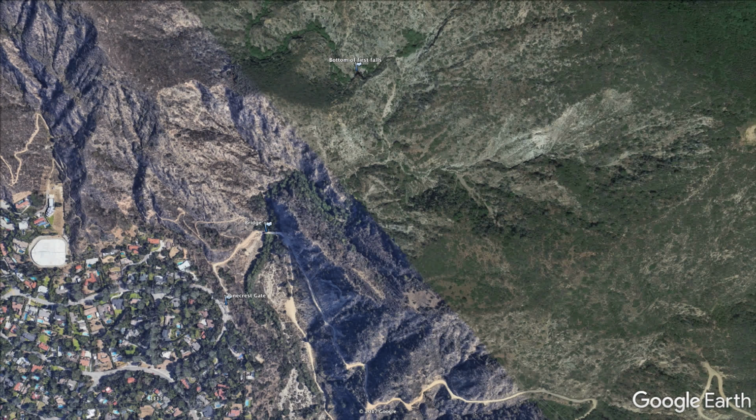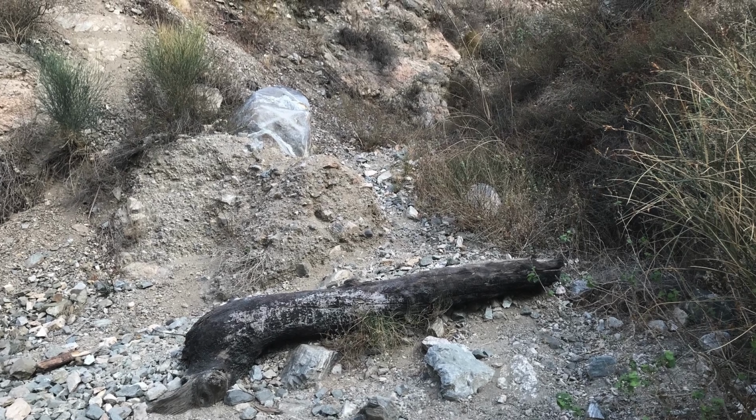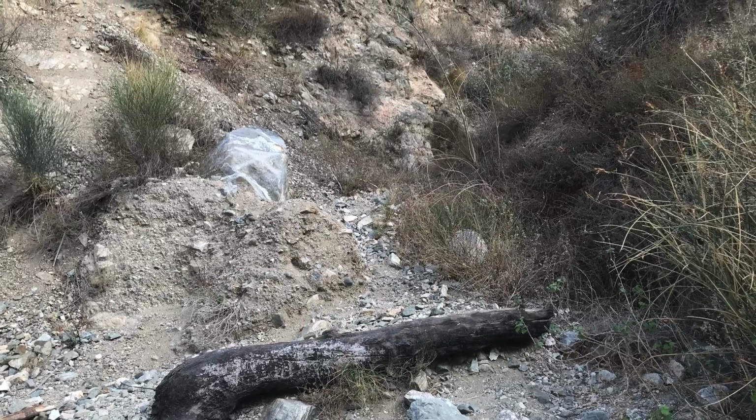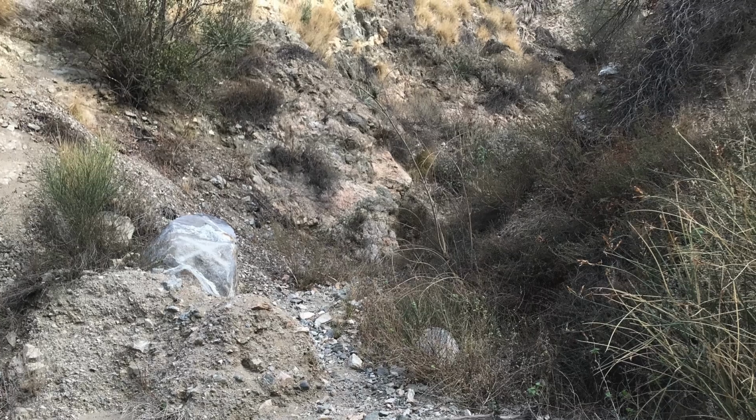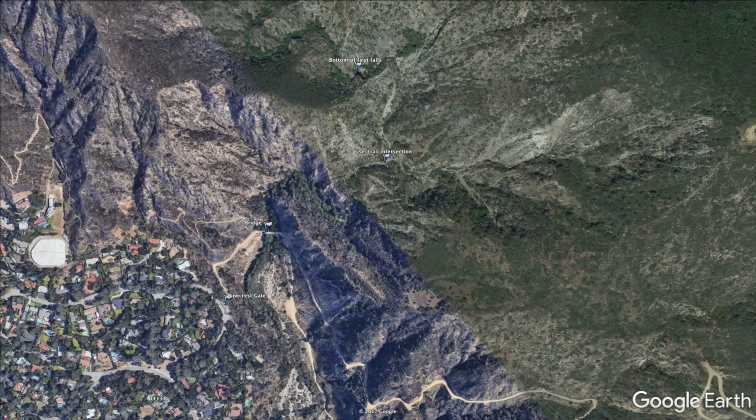Then apparently he turned around and came back roughly half a mile and followed a quote unquote trail. Well, there are no trails leading up there, but there is kind of a wash in the side canyon. So I was curious to follow it up and see how steep it was firsthand.